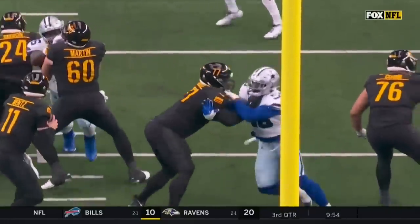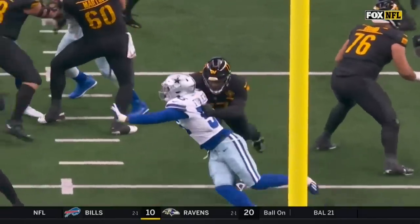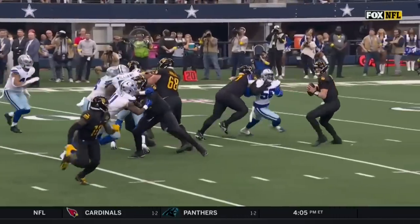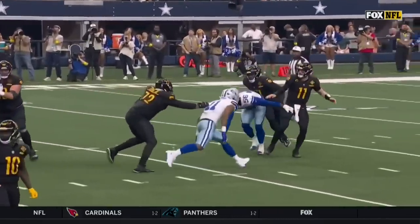Charles. You're going to see he gets that right hand up underneath. Yeah, he's trying to run him wide. They teach offensive linemen, once you get edged, try to run your guy deep.